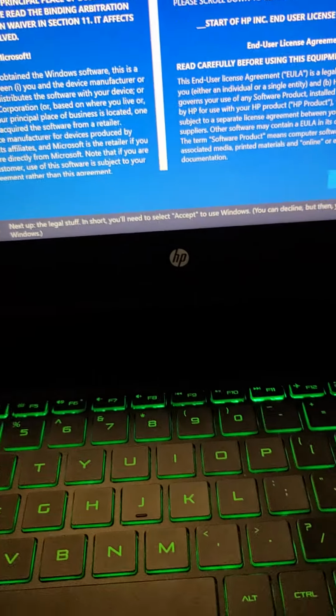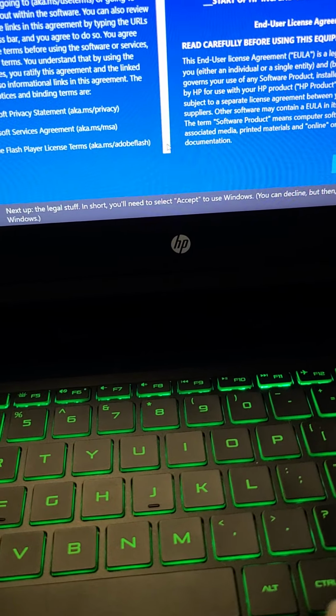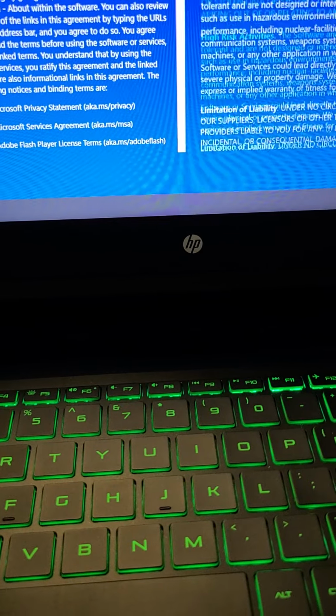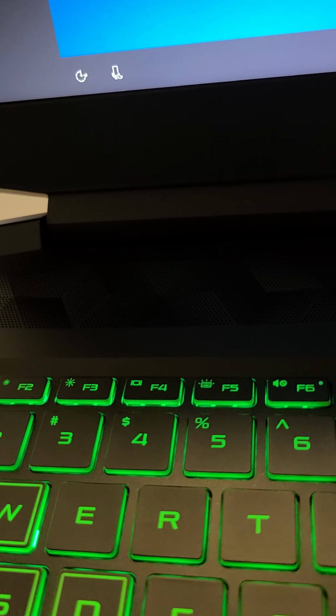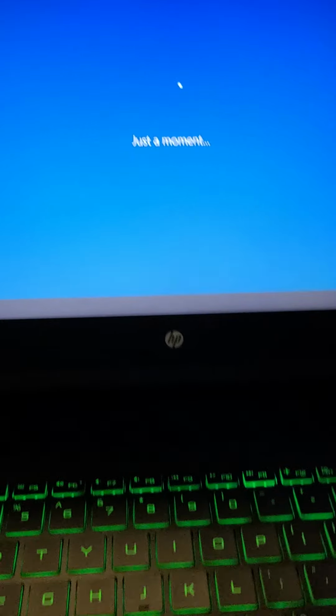Next up, the legal stuff. In short, you'll need to select accept to use Windows. You can decline, but then, you know, no Windows. Yeah, I know. We scroll through everything. Yes, yes, yes. I don't know about that. And they said it didn't come with Halo Windows. Huh. But they do say that it does.